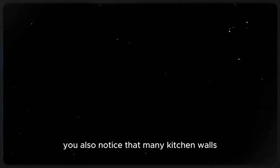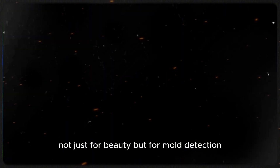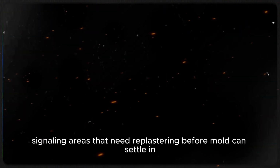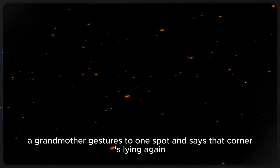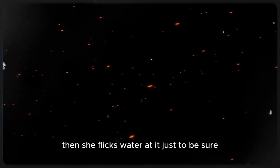You also notice that many kitchen walls are decorated with reddish pigment, not just for beauty, but for mold detection. The color changes slightly when damp, signaling areas that need replastering before mold can settle in. A grandmother gestures to one spot and says, "That corner's lying again." Then she flicks water at it, just to be sure.